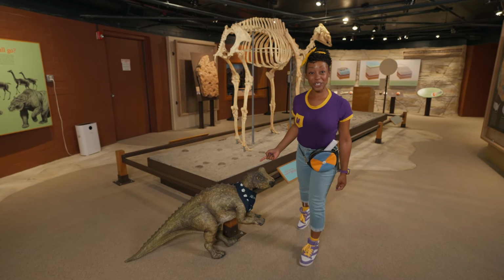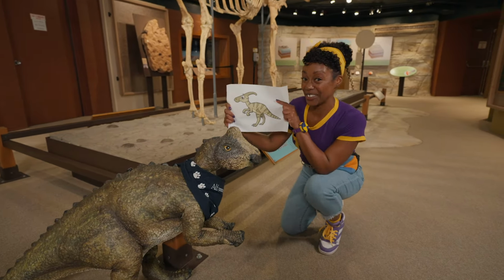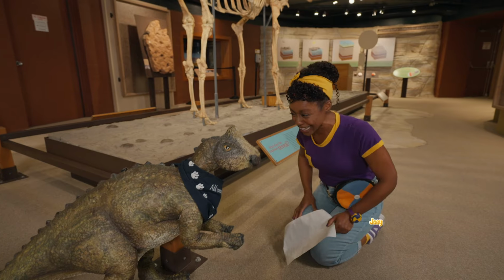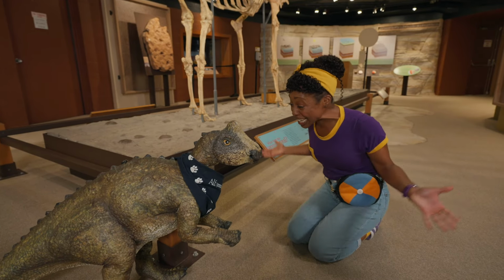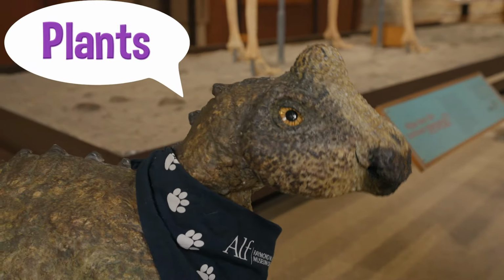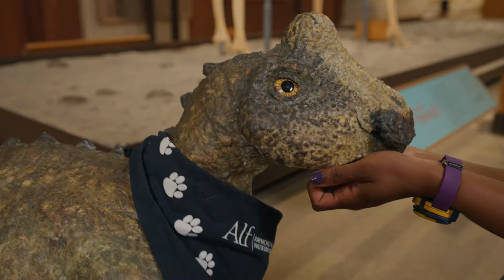Is this the baby Parasaurolophus we've been looking for? Let's check. What do you think? I think so too. We found Joey. Are you Joey? Hey, I'm Meekah. Nice to meet ya. I've been looking for you everywhere. Do you like to eat plants or meat? That's right! Joey is an herbivore. Good, Joey. Can I give you some chin scratches?